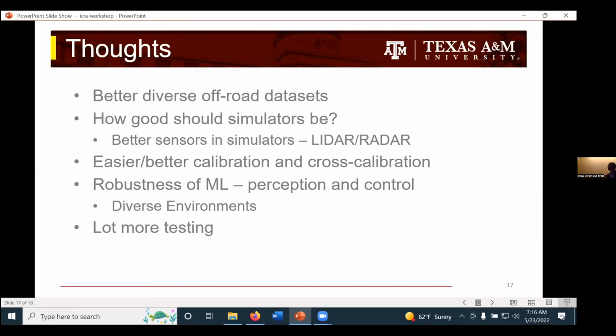To be able to do this in a realistic, robust way, we definitely need diverse off-road data sets, right? Better data sets are always more diverse data sets. There is a lack of off-road data sets, particularly multimodal. You have a lot of imagery data sets that are available, but there are very, very few LiDAR data sets, and there are literally almost 0 radar data sets in off-road domains, right? So you need those to be able to solve this.